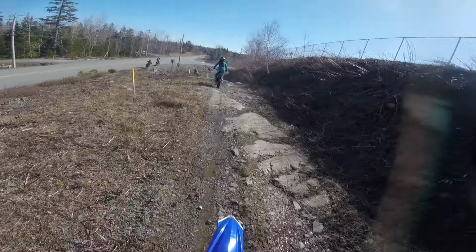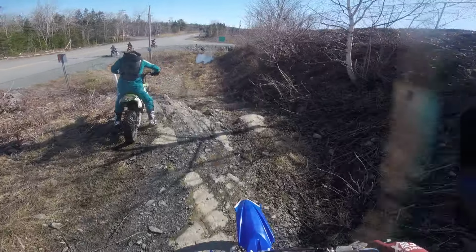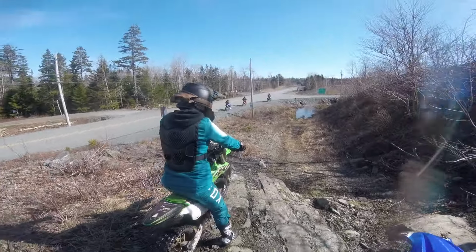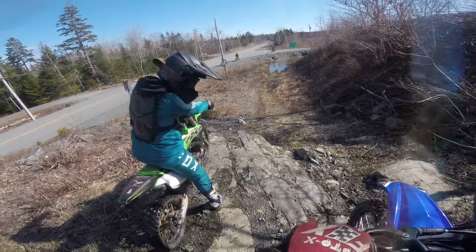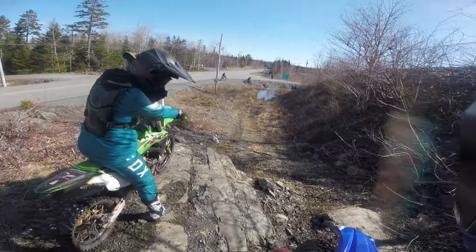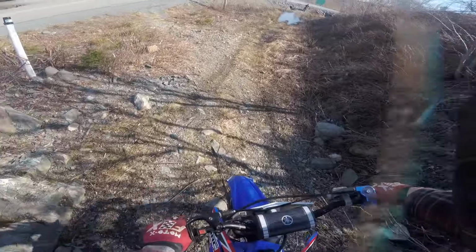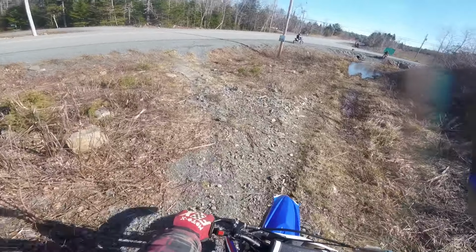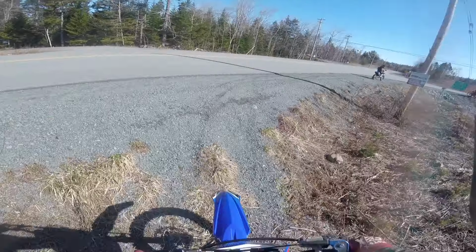Mumbo jumbo to go with it. Just stand up and drag your rear brake down it. What? Just stand up and then use your rear brake as you go down it. Yeah, she's gonna be growing her legs today.